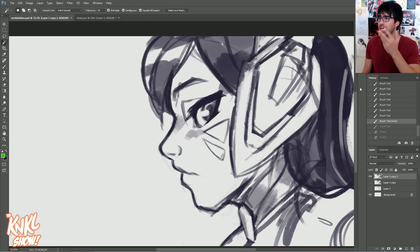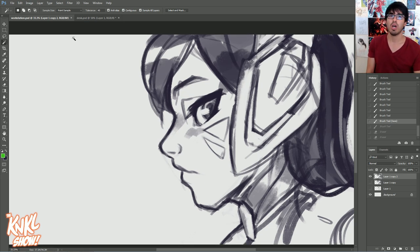So the first thing I'm gonna talk to you guys about is functions. Functions are very important in Photoshop because they allow you to do things like this. Be like, oh, okay, well, I really like the way that this is going, but I'd really like to be able to flip my image and take a look at it, right?